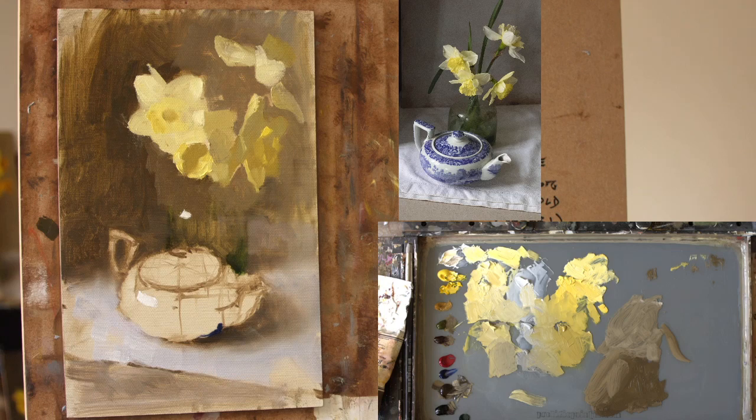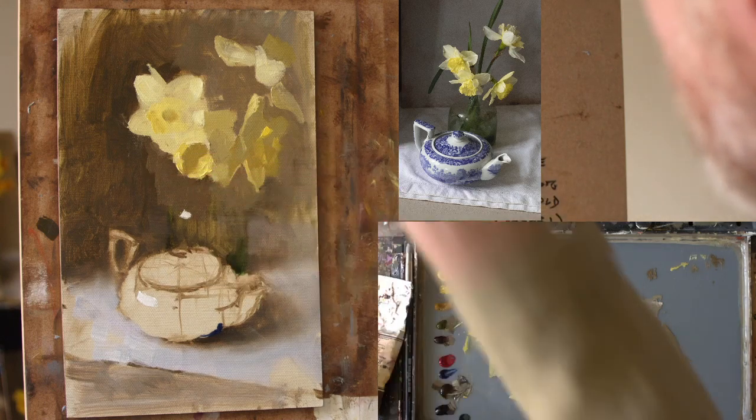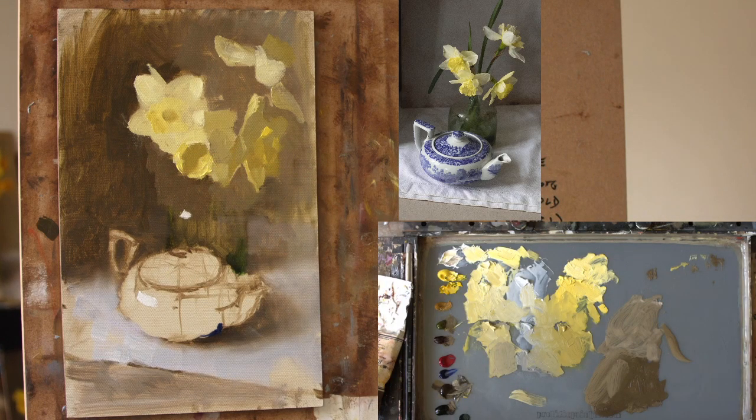Guardedly, I'd say I'm fairly happy overall at the moment. I'm still thinking about dropping this value. Let's try that actually now. Let's try dropping the background value a little bit.